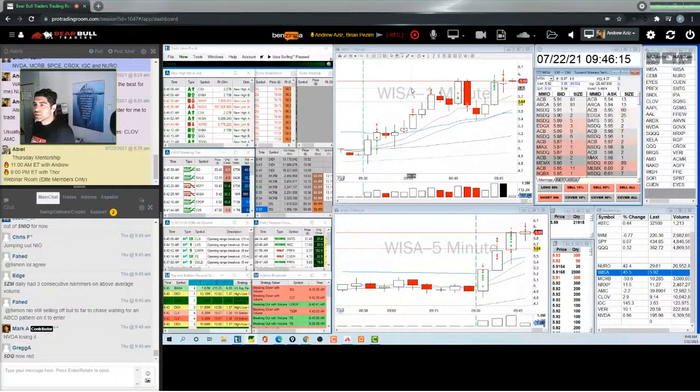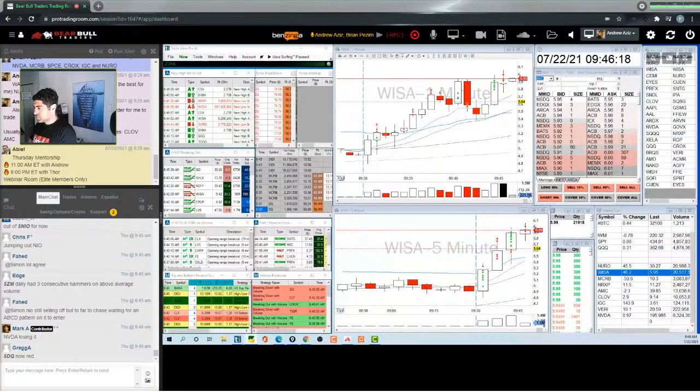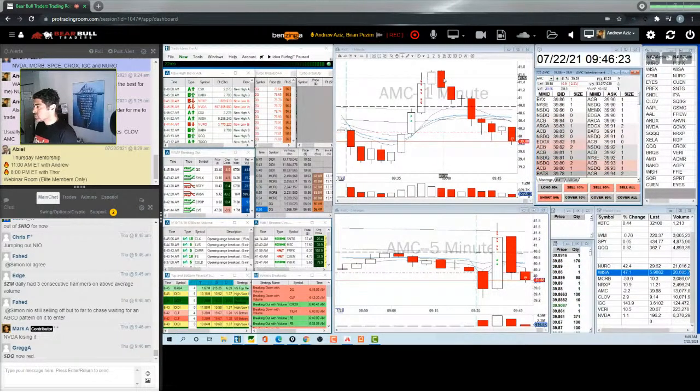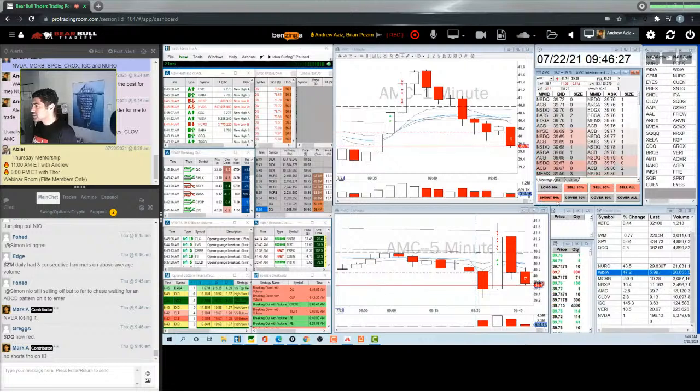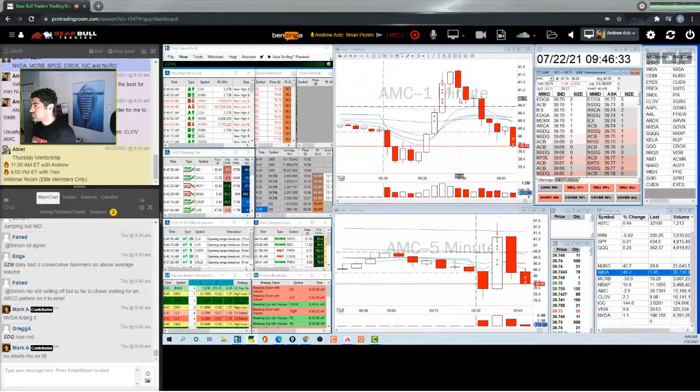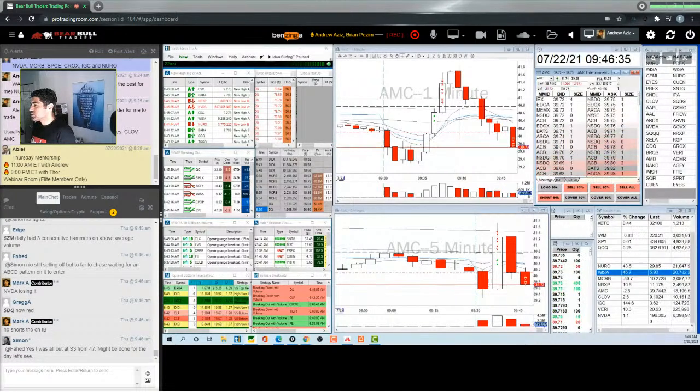Okay, AMC is popping, dropping. I'm going to get out of it. I'm getting out of AMC, guys, completely. Could be a good short on AMC here. Just short AMC here. See if you can short AMC a little bit. A little bit short AMC. See if you can go for the break of low of the day.